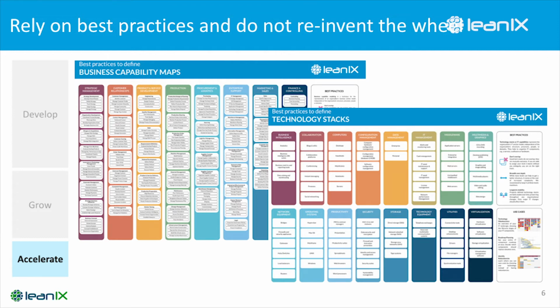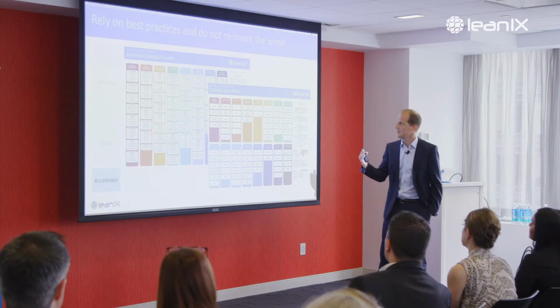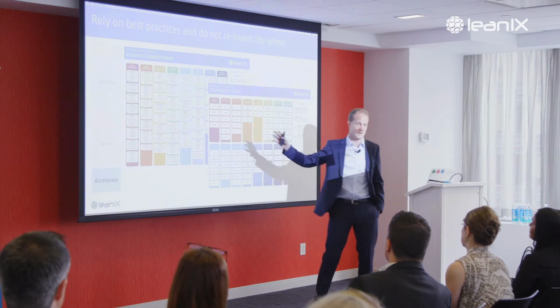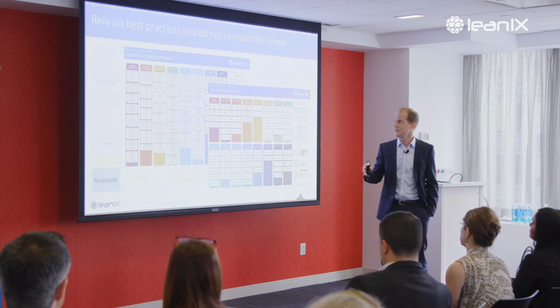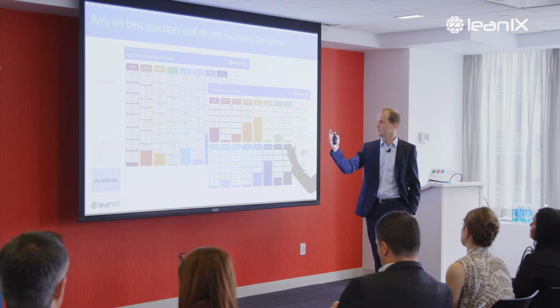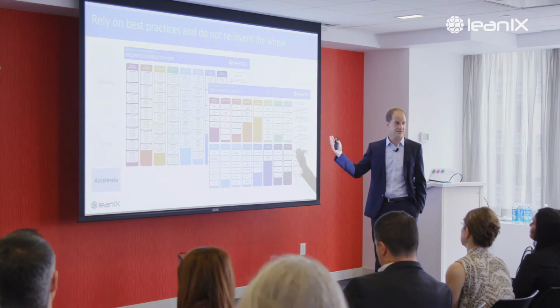Business capabilities and technology stack, those are the two categories where we believe we have quite a good overlap between customers. And we say, yes, there are differences between business capabilities, between organizations, industries, etc. But this is a good starting point. So use this, and also in terms of technology stack, take also the considerations that we have.